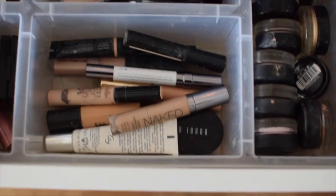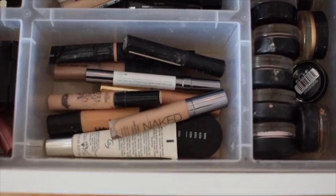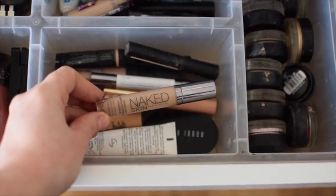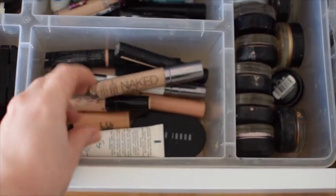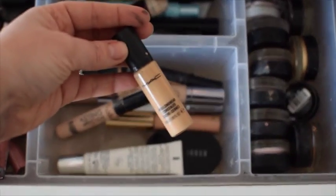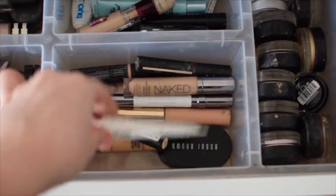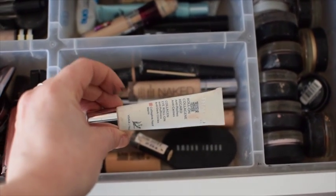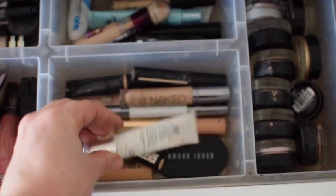So in here is where I keep my actual concealers, the ones that I use for under eye concealing rather than just highlighting. One of my favourites is the Naked Skin. I have my one I can't live without, this is the MAC Pro Longwear, and I have a few other bits and pieces in there, as well as my Talgo Under Eye Collagen Eye Roll On. It's great for taking the puffiness of your eyes down.